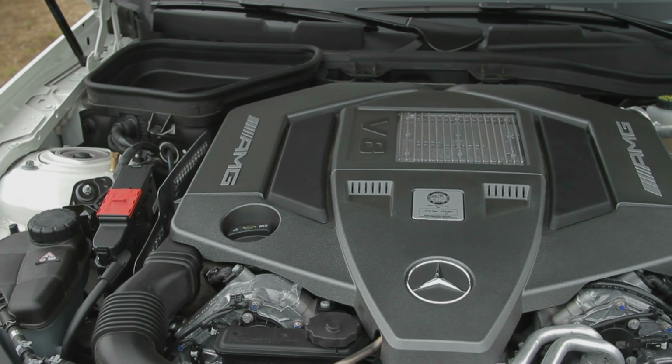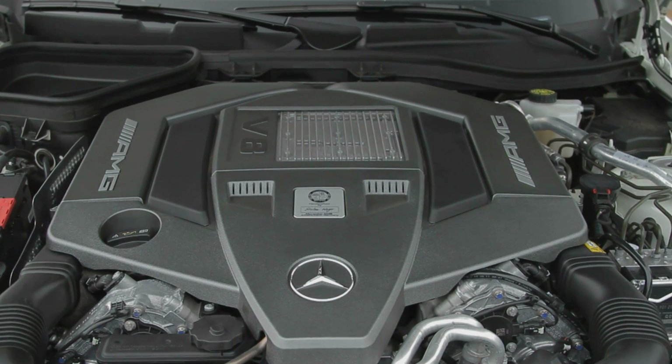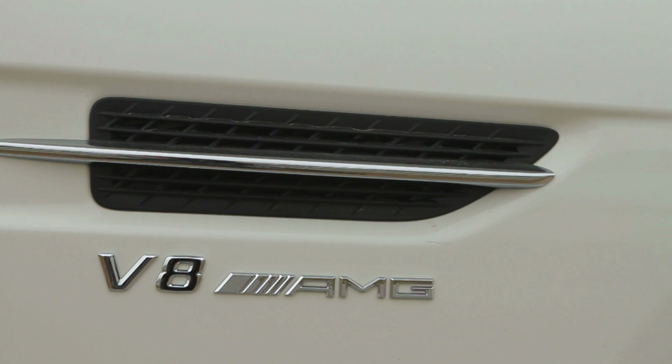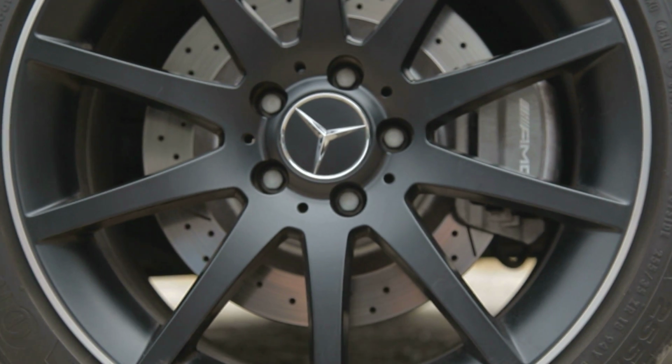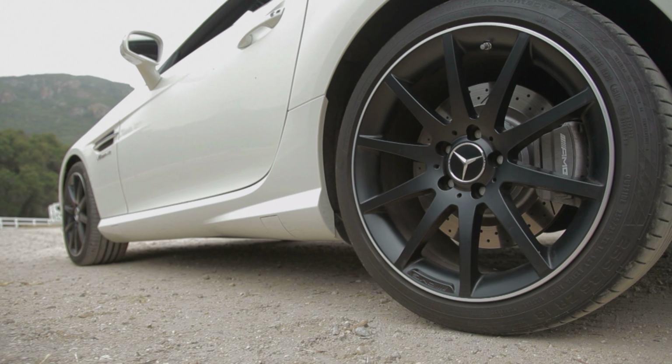As a result, you can take it from 0 to 60 in 4.5 seconds, and it reaches a top speed of 155. If you opt for the AMG handling package, it's capable of 174 miles per hour. Bringing it to a halt are 14.2-inch disc brakes at the front and 13-inch discs at the rear.